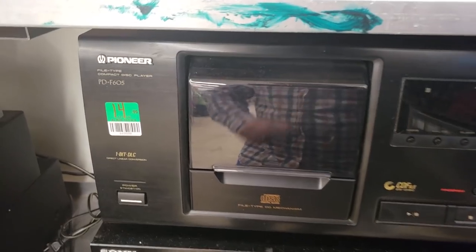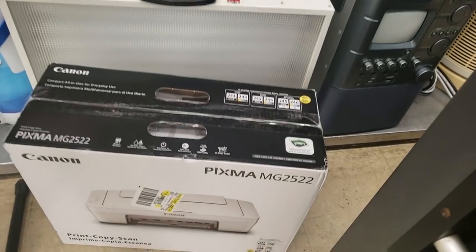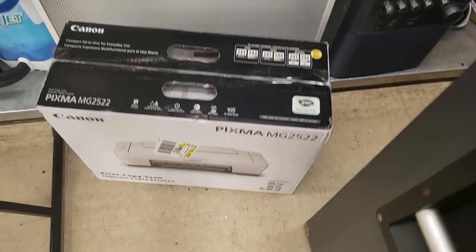Now, I didn't look up this Pioneer, but you guys can see it popped up on the screen. I looked it up right here as I'm editing this video. I don't know if it's worth anything, but hey, maybe it is.